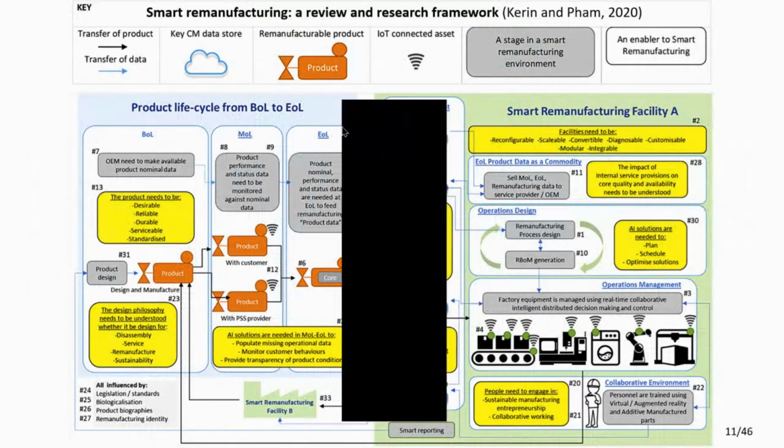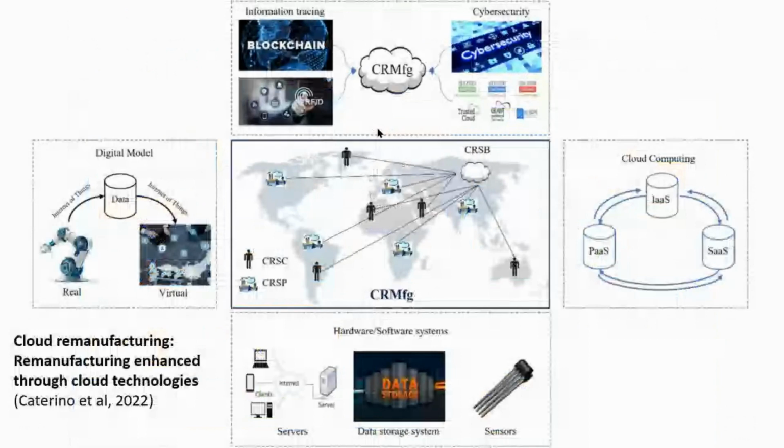I need to go back to the previous slide because it jumped too fast. So this shows a smart remanufacturing environment. The work was done in collaboration with our partners in the University of Campania in Italy. And here we look at cloud remanufacturing. We look at the communication between the different remanufacturing factories, using technologies like the Internet of Things and cloud computing. And we use digital twins to model the product, to model the processes, and to model the factory. So this is a concept of cloud remanufacturing that was proposed in this article.